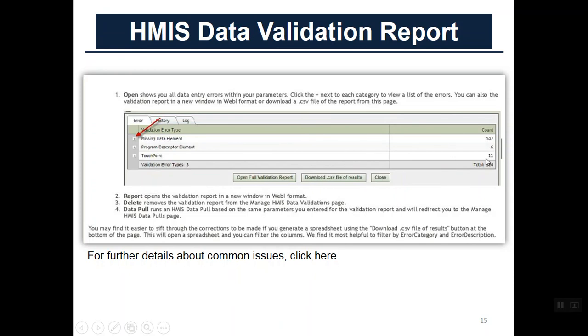Some of the things that you're going to see in this data validation report will be that a client is missing an assessment, a HUD assessment, or maybe that was done, but the date of it is making it fall outside of your program enrollment. So that means that that data is not going to come through in the report.